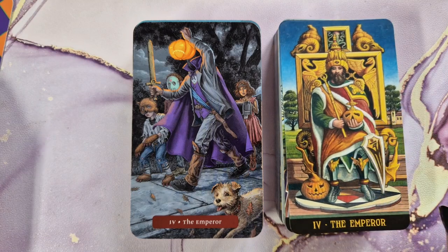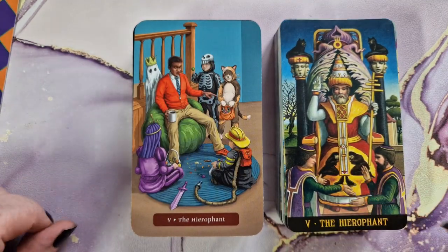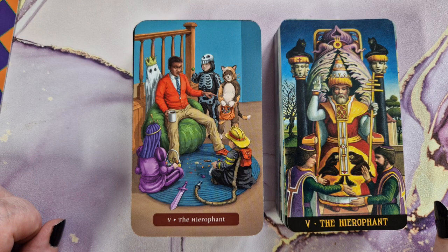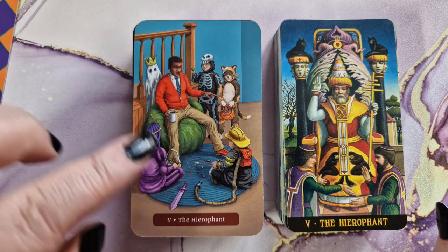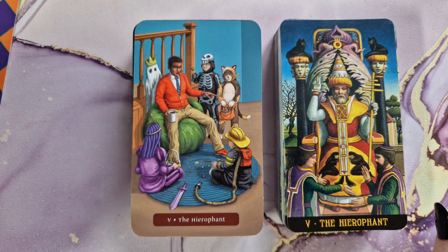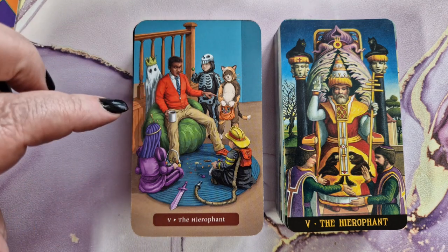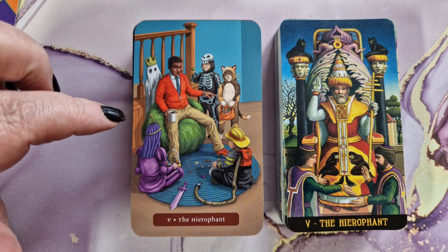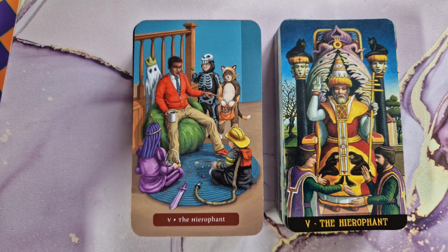The Emperor. The Hierophant. Here he's got all these little ones gathered around him, presumably so that they can hear his words of wisdom. Hopefully they're interested. You know, this sort of reminds me a little bit of Mr. Dress-Up, and I'm not sure why. Maybe it's the sweater.